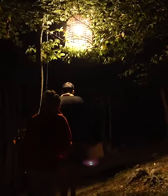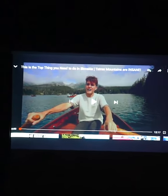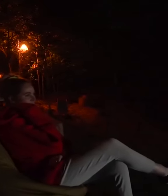So we've just worked out that they have an outdoor cinema. So we're currently sitting in the wilderness and we're about to watch one of our vlogs because I haven't watched it yet. Press play. How cool is this? I feel like if you come to the High Tatras Mountain, this is the bucket list. They have a hammock. So you can watch the outdoor movie or the vlog on a hammock. This is so good. All the girls wearing all the guys' jackets.